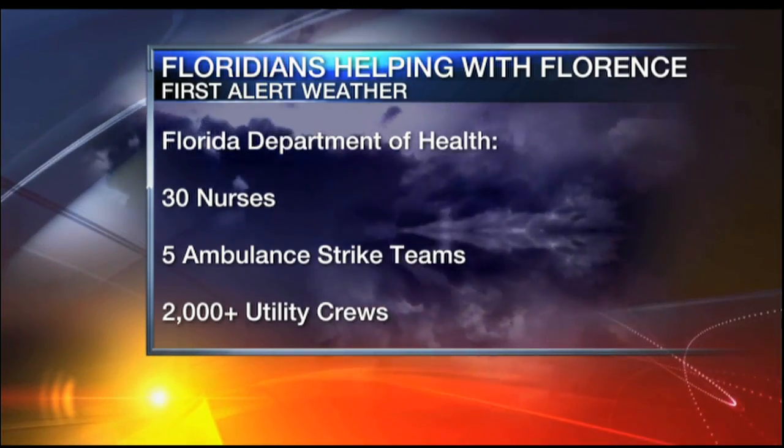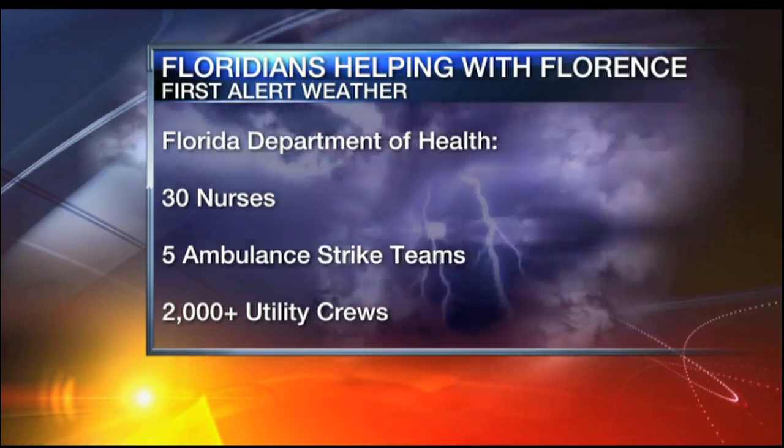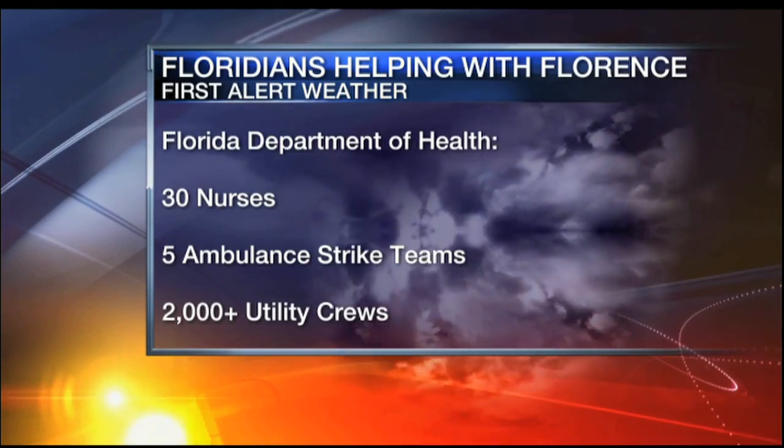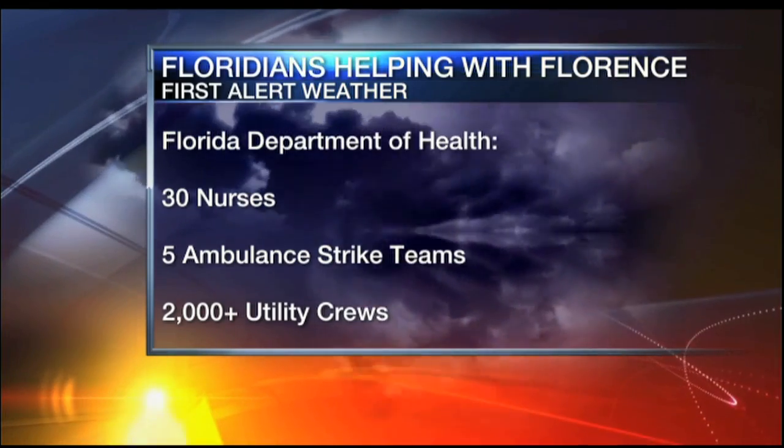More than 2,000 utility crews will be on hand to restore power, and several volunteer teams from the Salvation Army and American Red Cross have already arrived to help first responders.